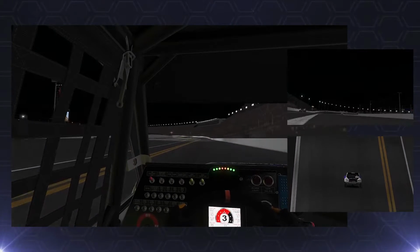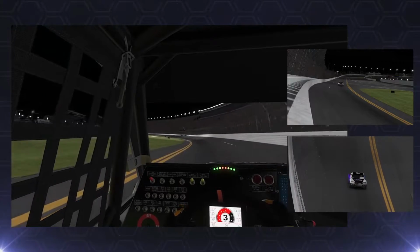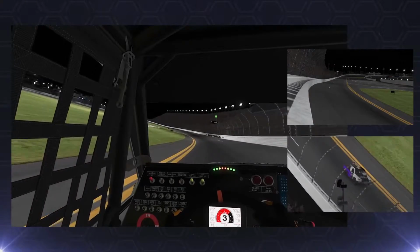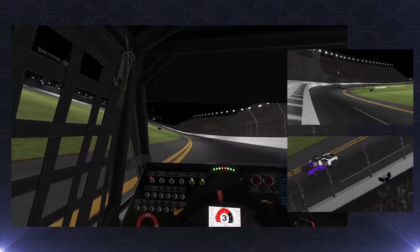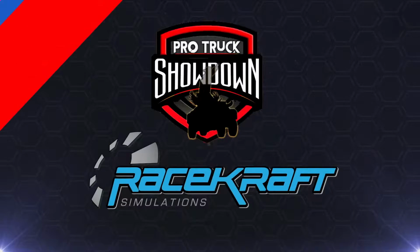But getting a good exit out of the bus stop sets you up really well for the run down to the start-finish line. And for the fastest line, you will have to stick all the way to driver's left, and that is the lap at Daytona International Speedway.